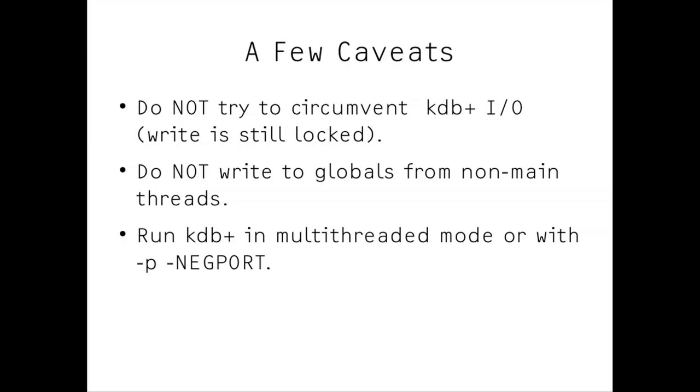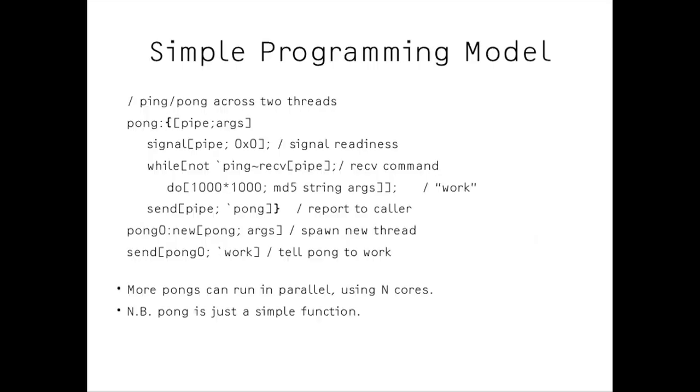In other words, don't complain to me that you did something wrong. You should run the KDB in multi-threaded mode in the configuration. That's just giving it minus port number when you start up your KDB. And then I'll show you this code demonstrating a very simple programming model.